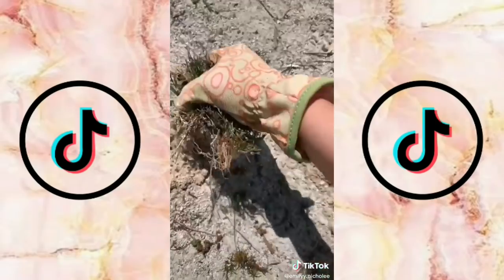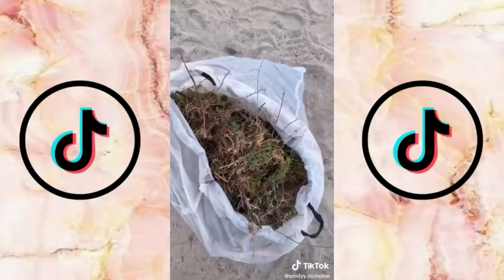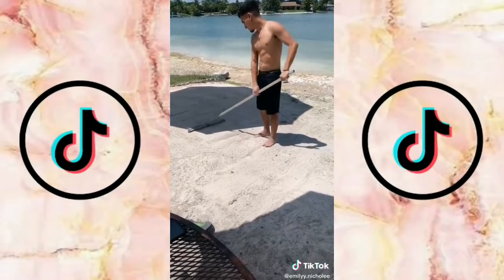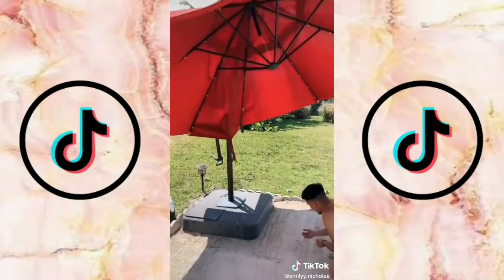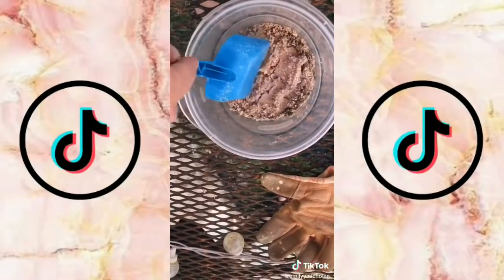But anyways, so we kept pulling out all these weeds and filling up our bag, which was getting pretty full at this point. Then my boyfriend was raking the sand some more when out of nowhere our umbrella totally collapsed. Turns out there were lizard eggs in there and some of them fell, but we were able to save three. I made them this little house.